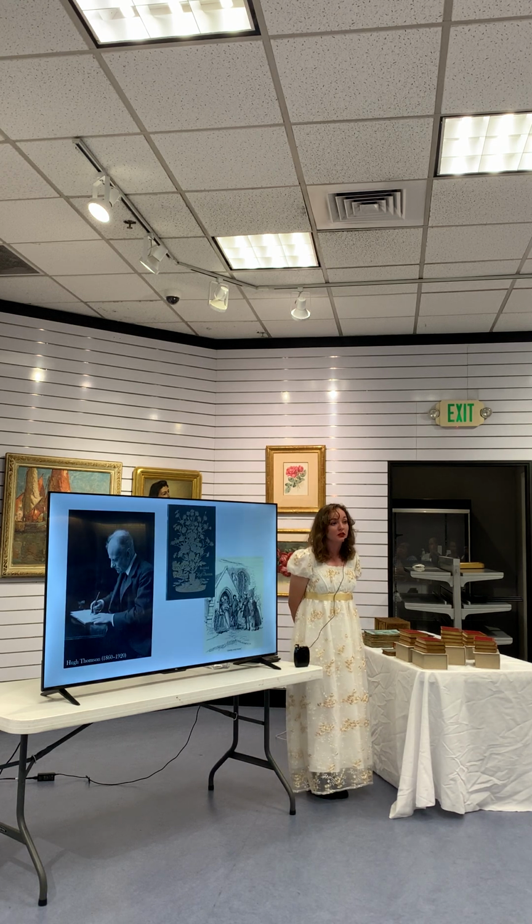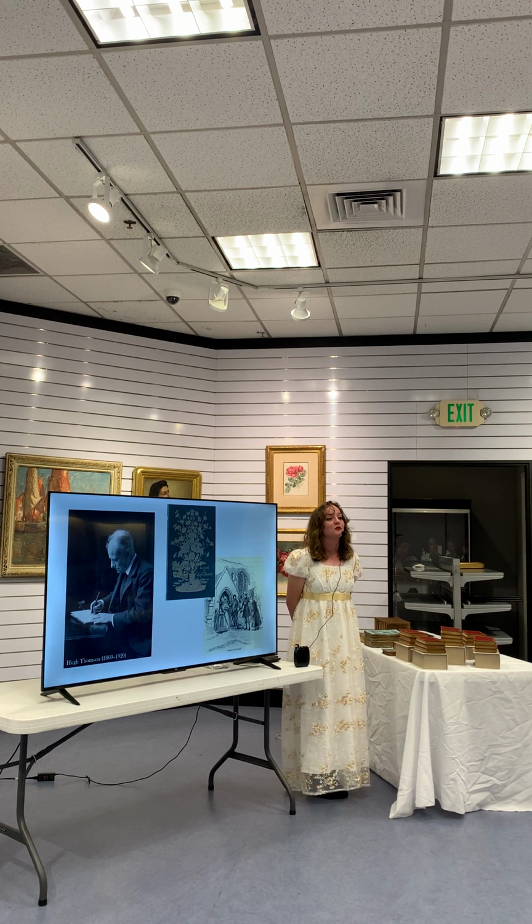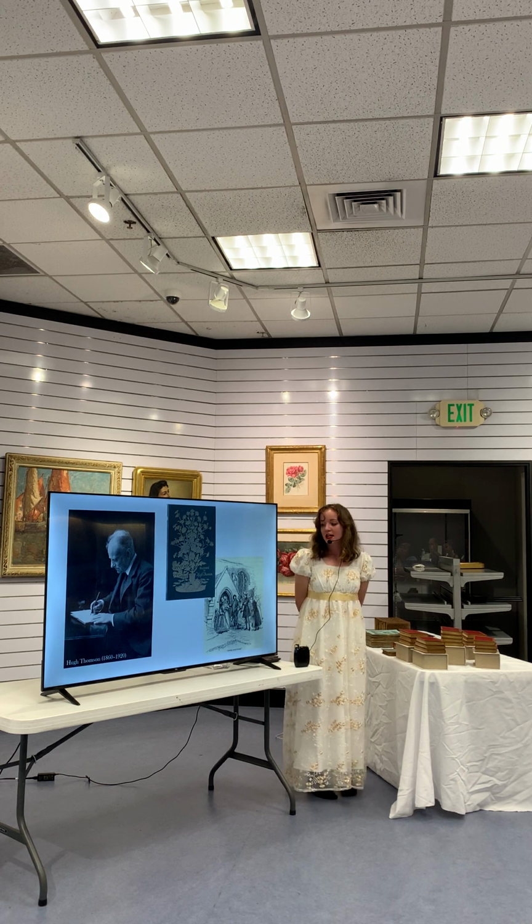In 1891, he was a book illustrator, and in 1891 he was commissioned to do an illustrated version of Elizabeth Gaskell's Cranford, which, by the way, is one of my favorite novels ever, ever, ever. Please read it, I'll be your friend.